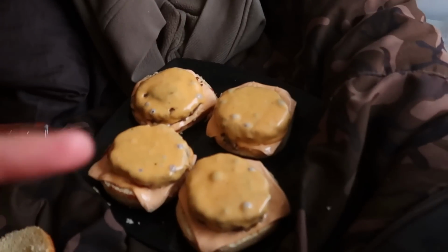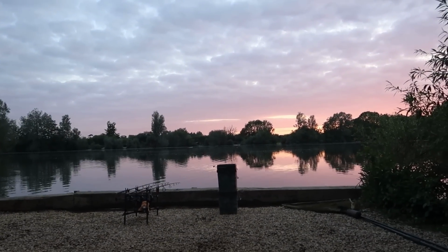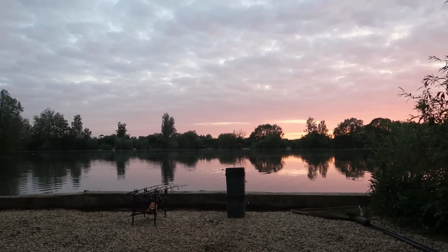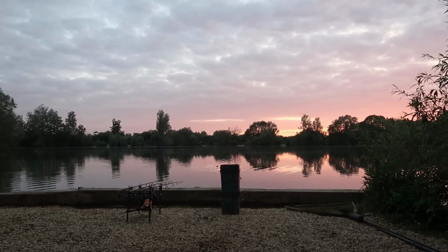And no, not all 4 of these are for me. My dad's having 2, I'm not that greedy. Well, even if I wanted to, I couldn't eat all that. But it's like spot on out there. It does look nice. Just, you know, I'd expect to see maybe 1 or 2 shows every now and again. But it's just been so quiet.